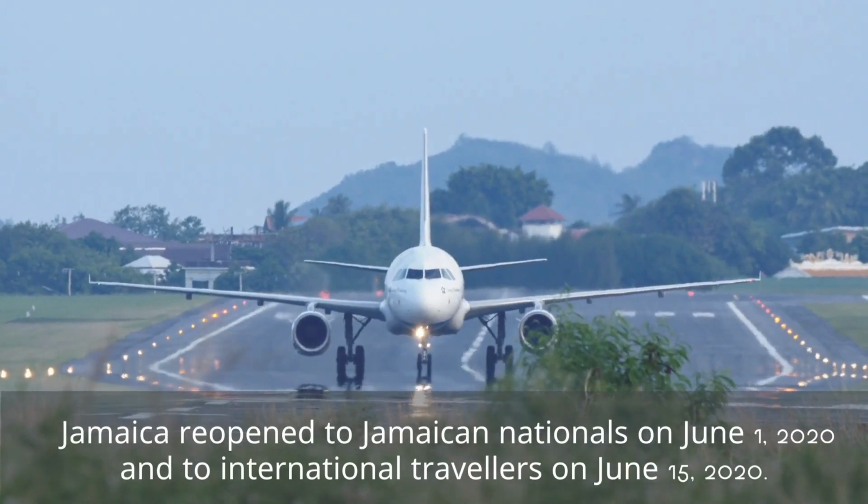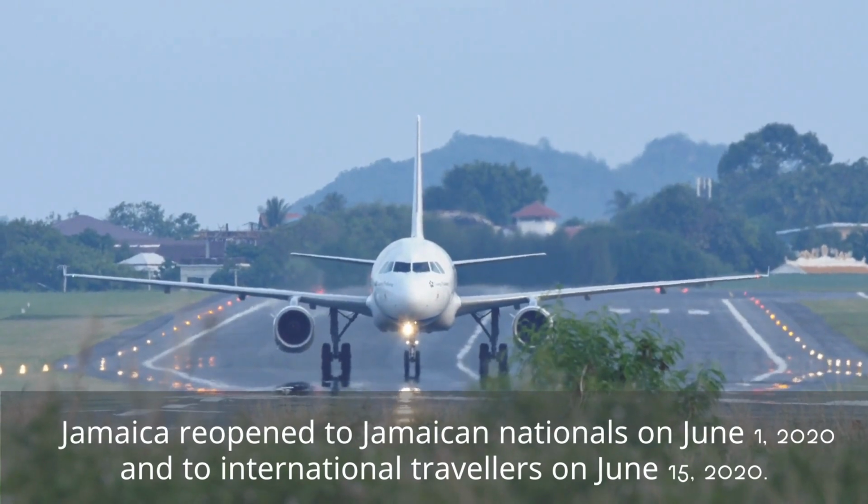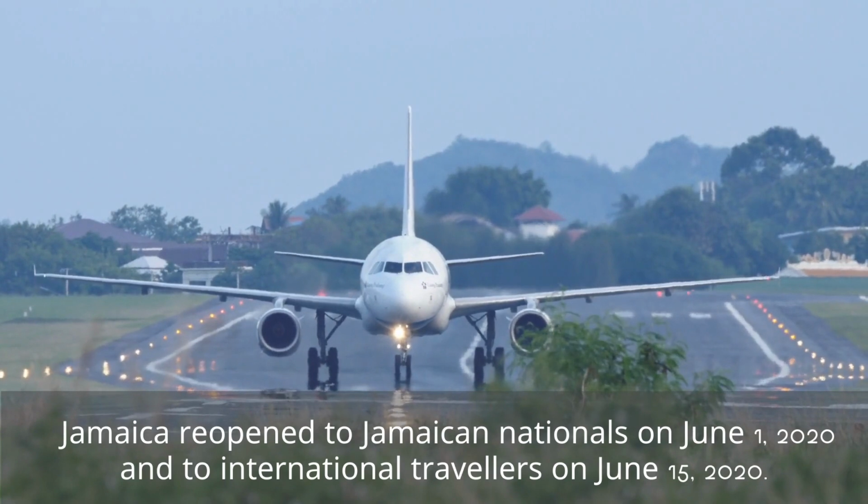So, let's jump right in. Jamaica reopened to Jamaican nationals on June 1st, 2020 and to international travelers on June 15th, 2020.